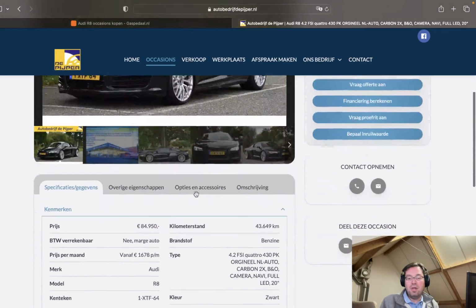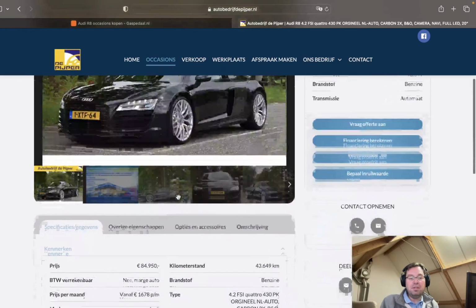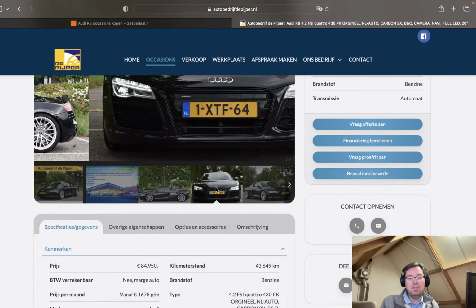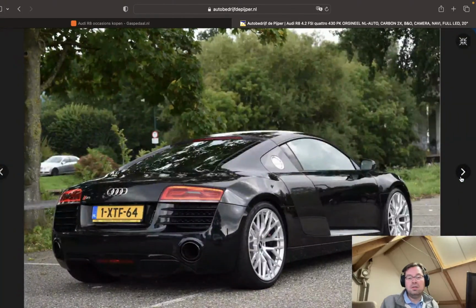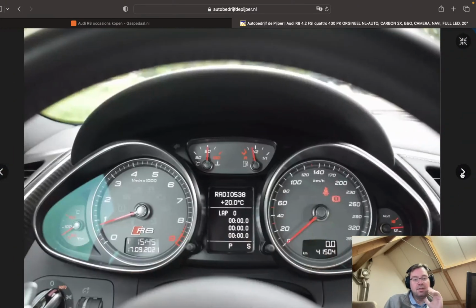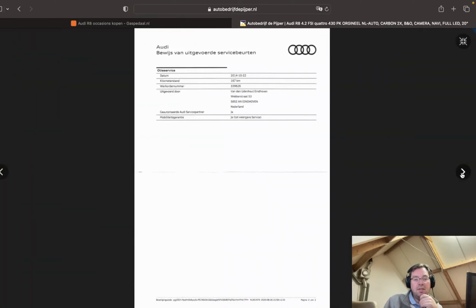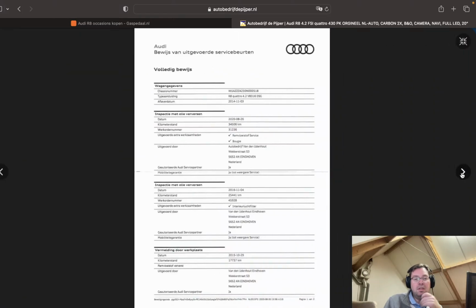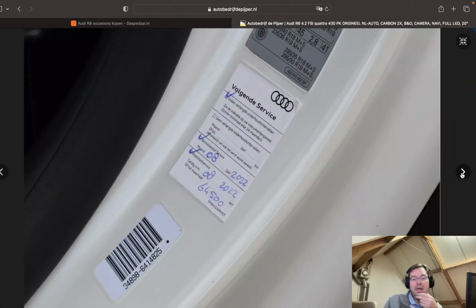And this car should cost... Is there a price? Let's first look at some pictures. Let's see. Yeah, I think this is a small facelift. Yeah, it is. Small facelift. This is another car that hasn't got a lot of mileage on it.